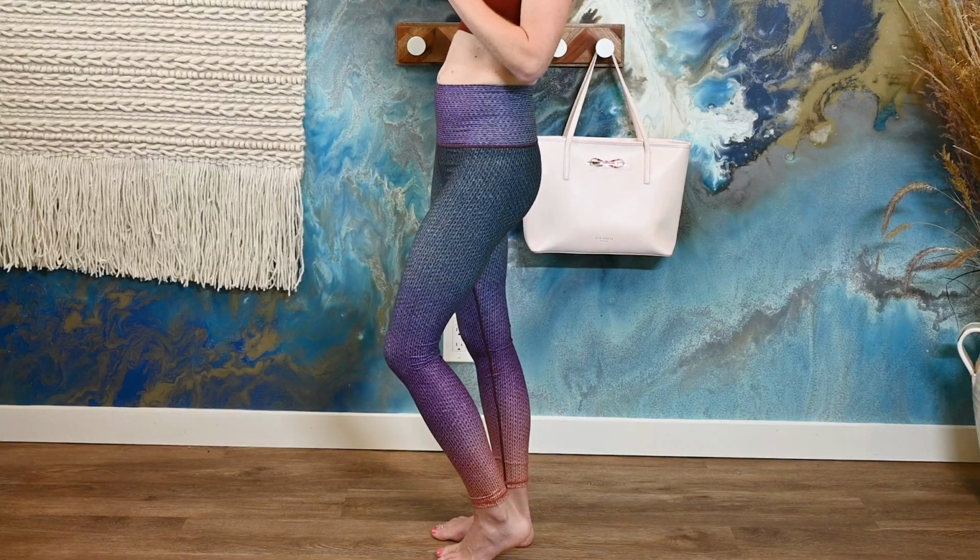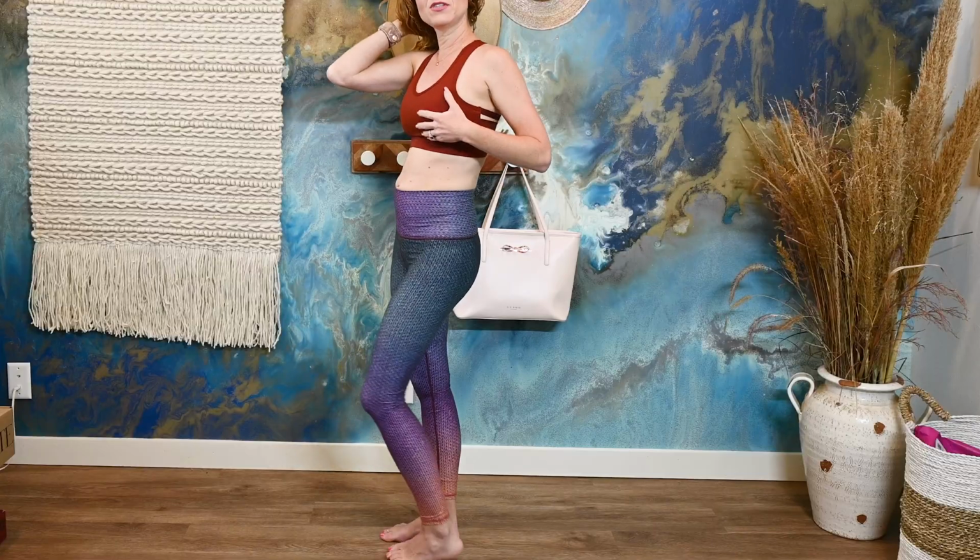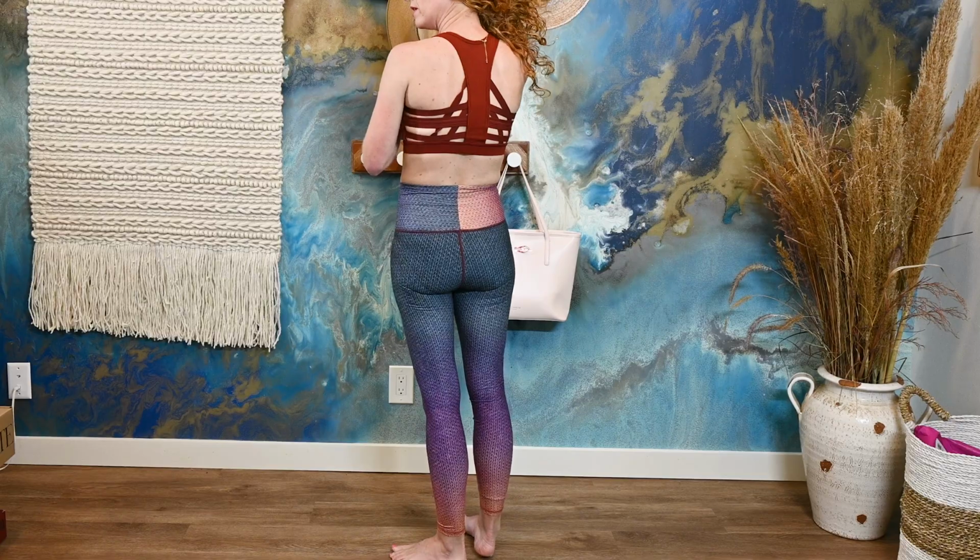Now I think I want to size up. And I guess this is the beauty: I just log in and change it. It's been super easy to swap. So this is an extra small pant. Small bras both times. I may bump up to a medium just to see. This feels like it fits good. You can tell me if it looks good.